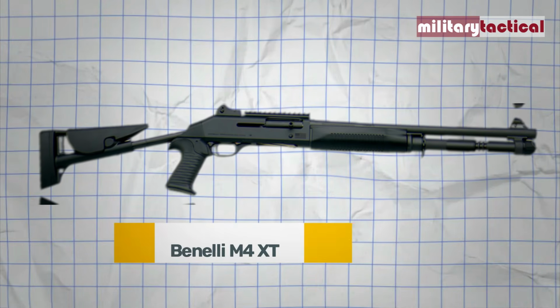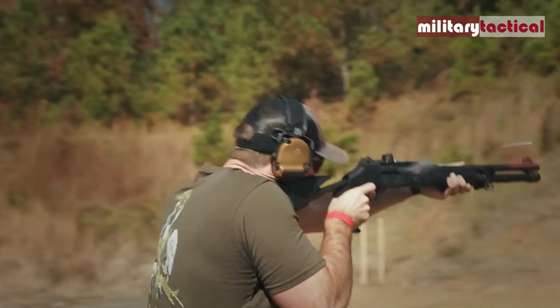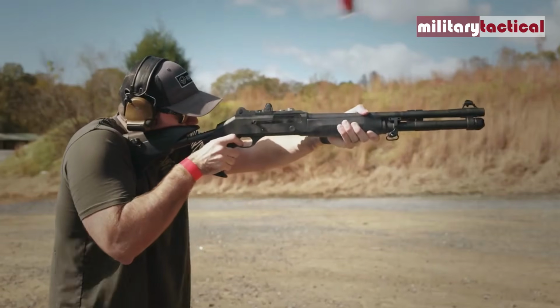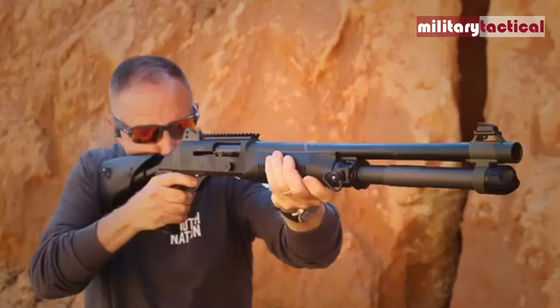Number 4. Benelli M4 XT. The Benelli M4 is widely regarded as a legend in the world of semi-automatic shotguns. While newer platforms continue to enter the market, the M4 has earned its reputation through years of real-world service and proven performance.